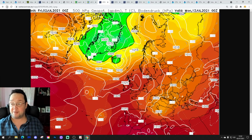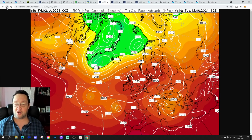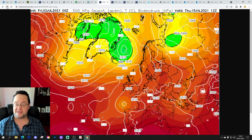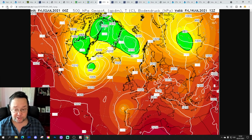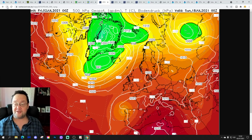By day 10, which is Monday the 12th of July, we are firmly under high pressure with lots of dry and potentially very warm or quite hot weather to enjoy. Just beyond day 10, to the 13th of July, we're under a large area of high pressure, bringing mostly dry and warm or very warm conditions, and that carries on to the 14th of July as well. Winds coming in from the east, looking dry and pretty hot. Into the second half of next week, again, the ridge of high pressure is close to the country, loads of dry, fine and very warm, if not quite hot weather.